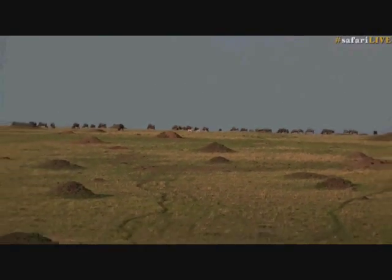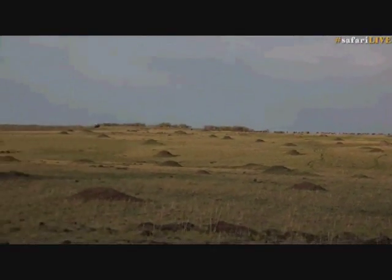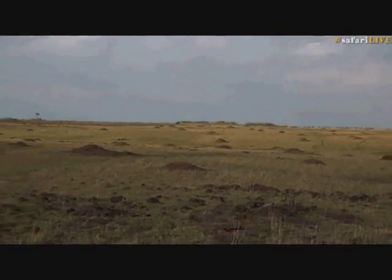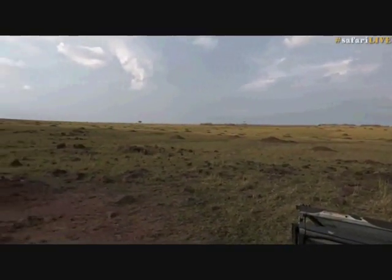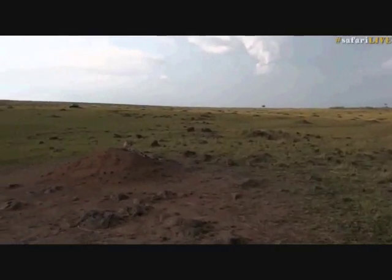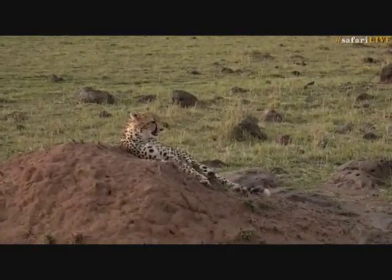And after she failed to catch the impala, she actually walked back towards us, right onto this termite mound, a mere 4 or 5 meters away from us, and plonked down. Have you ever had a ground hornbill experience, Tristan?